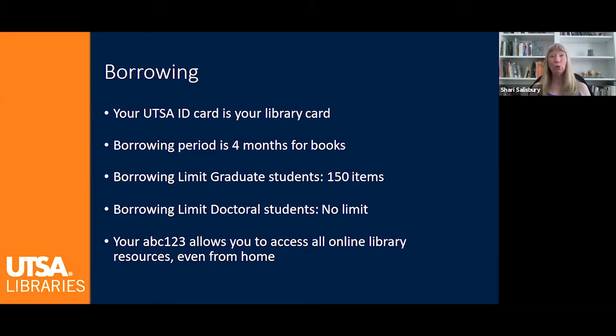Items may be renewed online, by phone, or in person at the UTSA libraries. To access our online resources, use your ABC123 and passphrase from anywhere. You will have access to our online resources as long as you are registered for classes. Even between semesters, as long as you are registered for the next semester, you will have access.